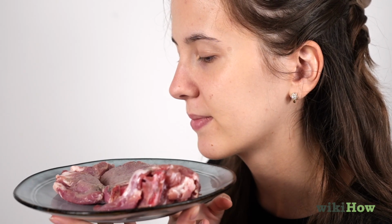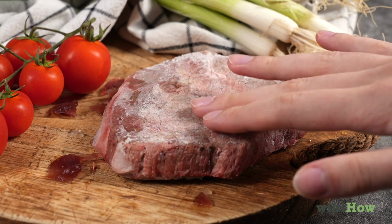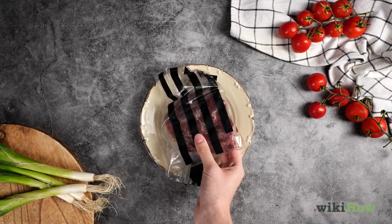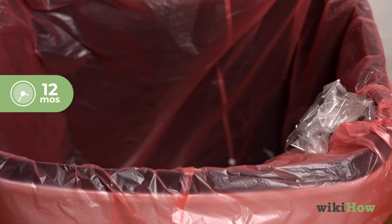If you detect a sour or rancid odor, throw it out. Additionally, check for dryness or freezer burn, which can affect texture and flavor. Ensure that the steak hasn't been left out at temperatures above 40 degrees Fahrenheit for more than 2 hours, and discard any that have been frozen for over 12 months.